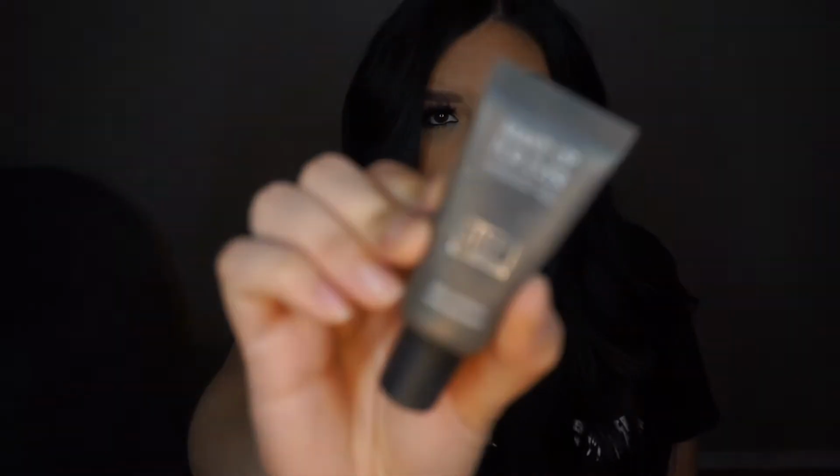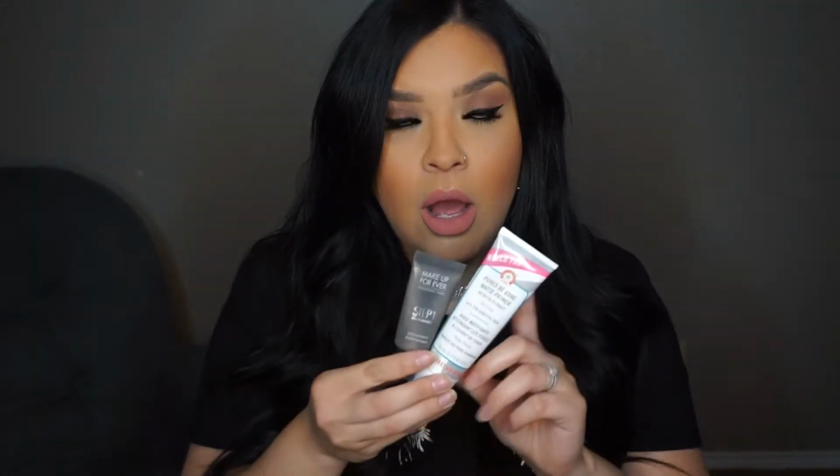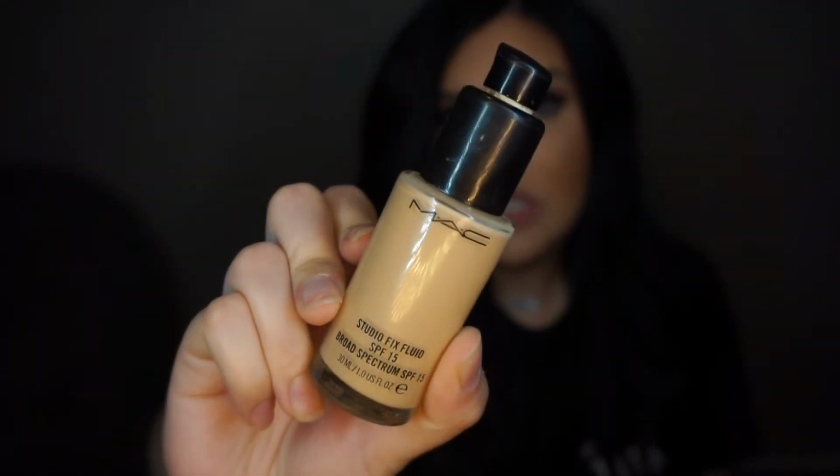After I use this, I use the Makeup Forever Step 1 Skin Equalizer. Now this one I just apply in my T-zone. I do obviously my nose here, and then I do my forehead and a little bit on my chin. This helps to mattify, fill your pores, and it looks flawless. It makes your face look airbrushed. So these two combo together is perfect. If you're oily, these will be your absolute best friends. After that, I just go straight into my foundation, and I use the MAC Studio Fix Fluid Foundation.